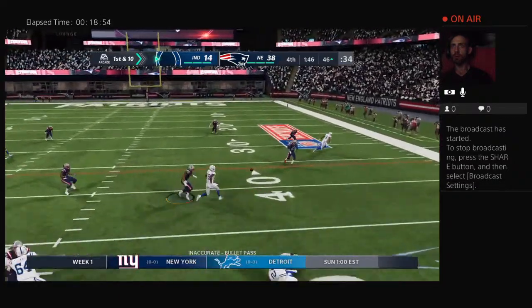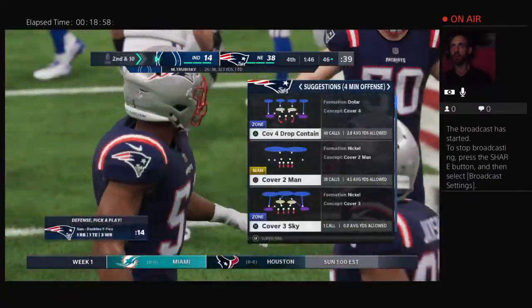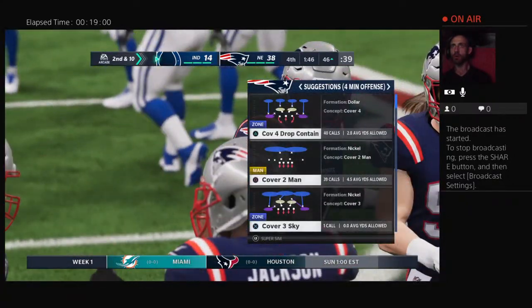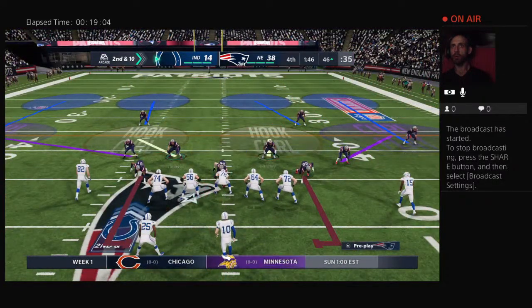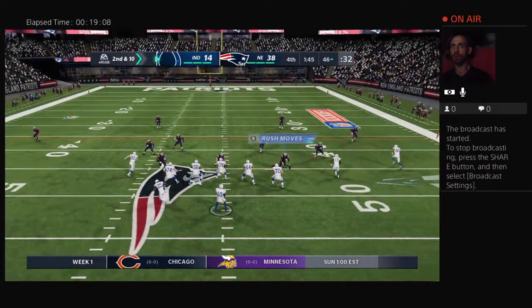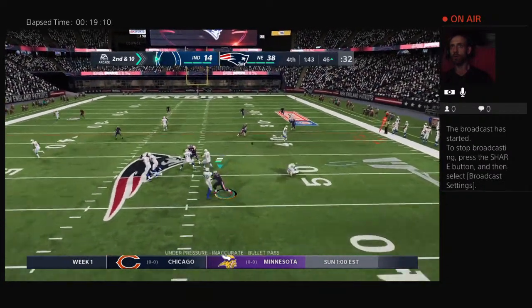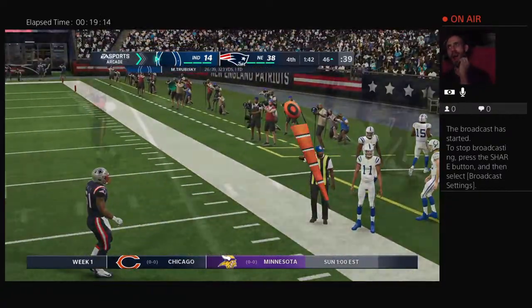On 1st down, Trubisky, and his throw's going to be incomplete. He was looking that time to get it to Parris Campbell, but it'll be 2nd down. An incomplete pass on 1st down. That leads to a 2nd and 10. Throwing once more, it's Trubisky. And his throw is incomplete.